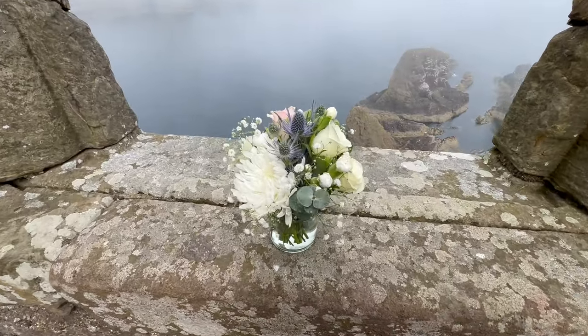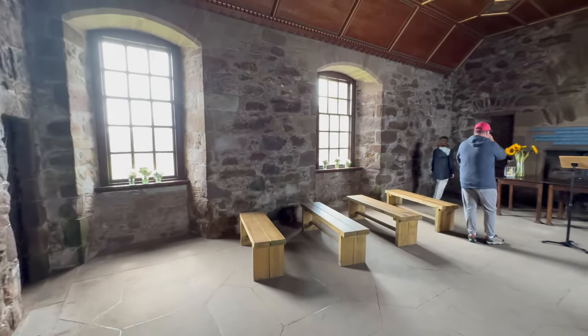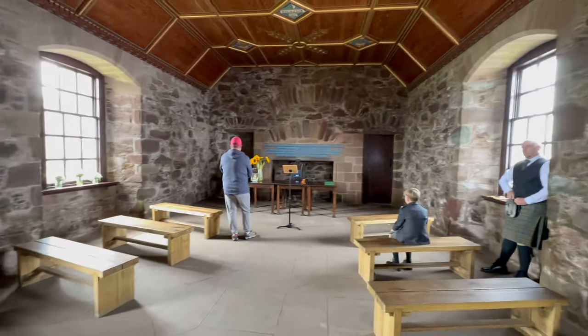Today there was a wedding in the restored drawing room, and yes, the brides do have to climb up those steps in their wedding dresses.